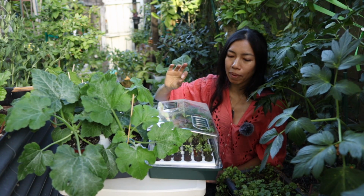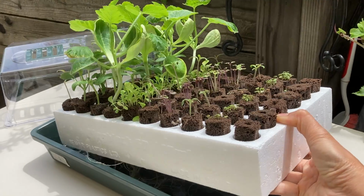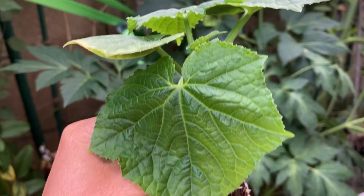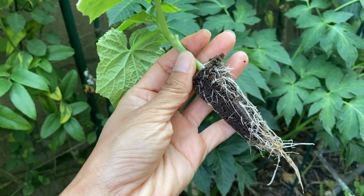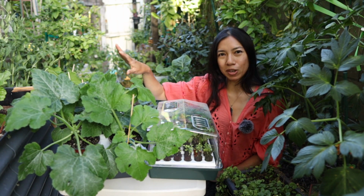What's really cool about these sponges is that they're formulated so that they can retain the aeration and the moisture in the sponge. So that would allow the roots to grow really healthfully. Then you can just literally pick up that sponge, it's so easy, and pop it in your garden. However, I haven't made space here yet. It's going to be a few days until I have the raised bed ready for them.